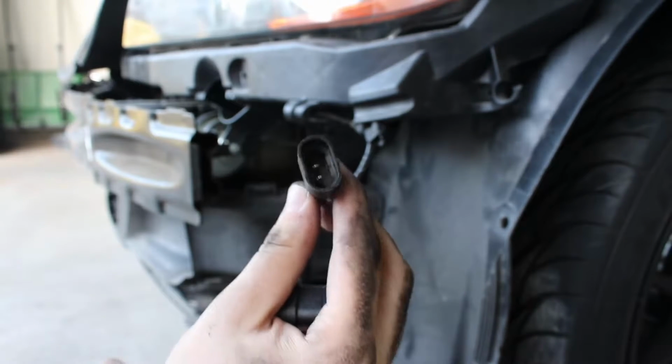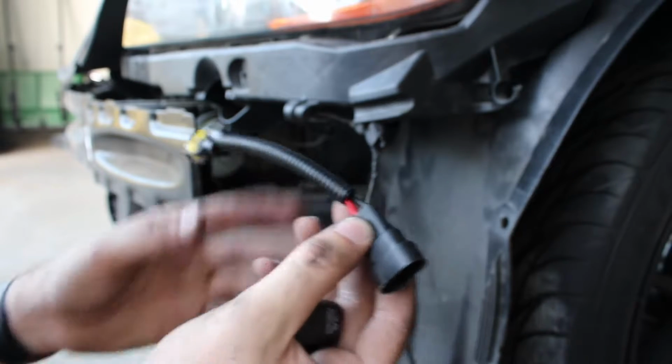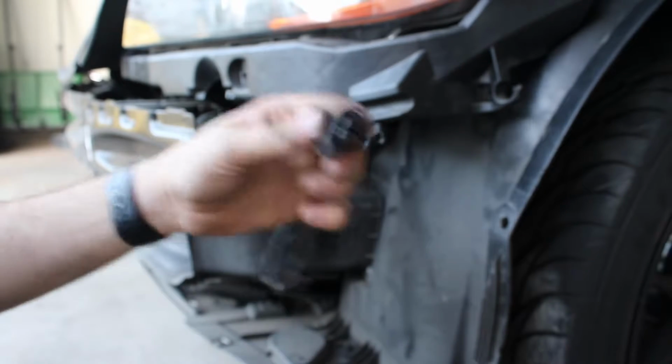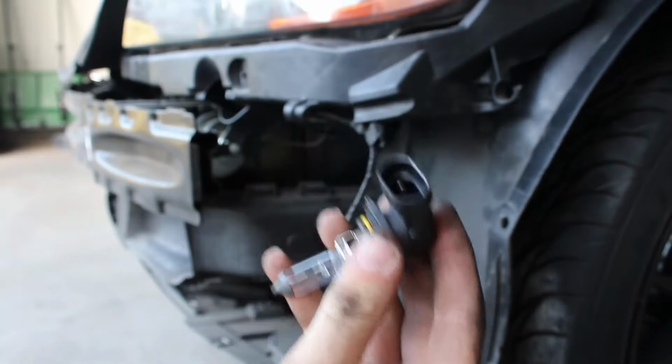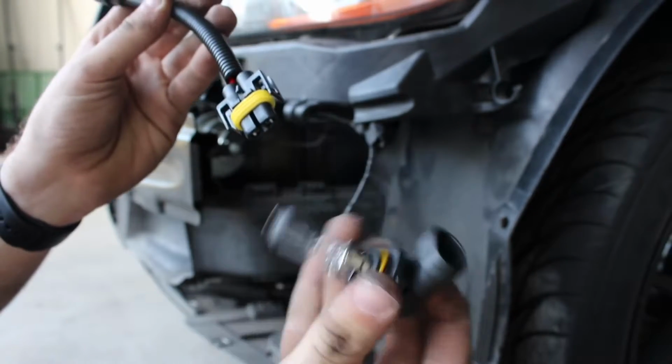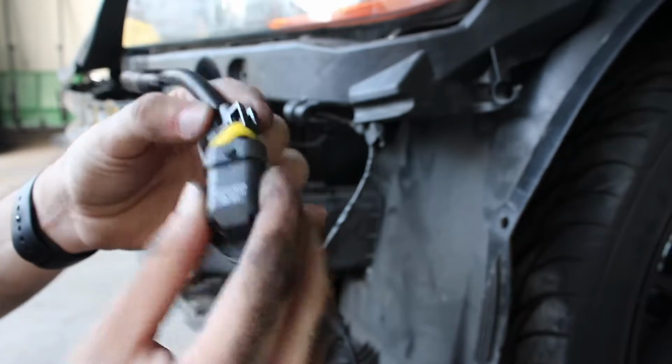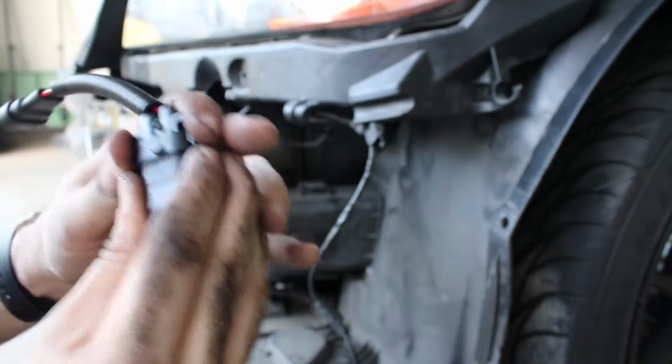So obviously this is the, what's it called, the conversion that I purchased. So this should plug into your original one, and the other head, which is the yellow one, should plug into your new fog lights, the sports ones, or whatever the hell you want to call them. So that should just plug into that. Should just plug in really easy.